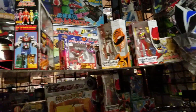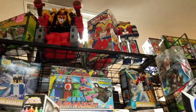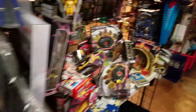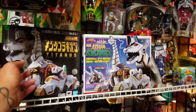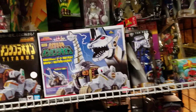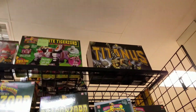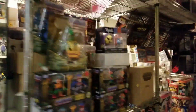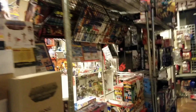And like I said, the Ranger stuff goes and goes. They've got so much here. Legacy Thunder Megazord up there. Let's see. Yep, Titanus. And then the old one, and they have the black Titanus as well. And we got more Mo2.